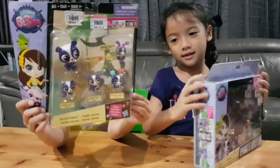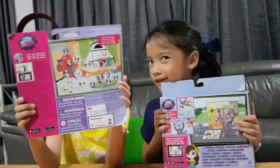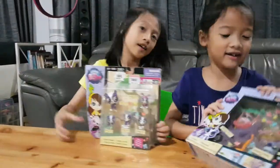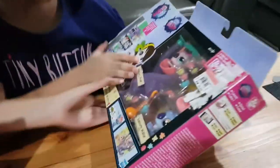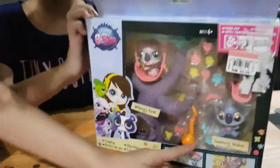Like this. This is how the back looks. So we're gonna open these. Wait, let's tell their names first. Okay. This one is Whiskers Ryan, which is a good Ryan toy review.